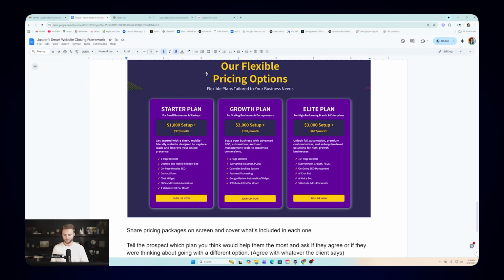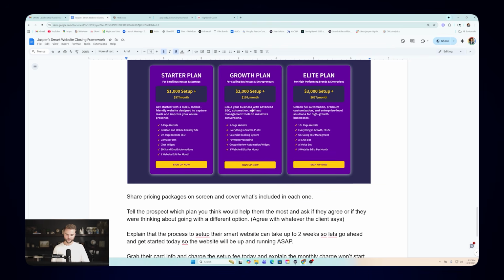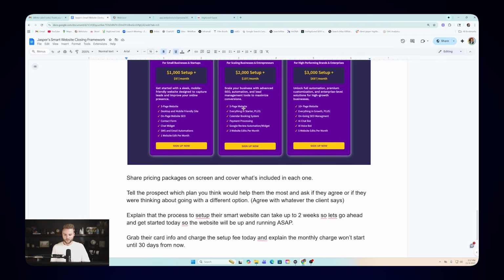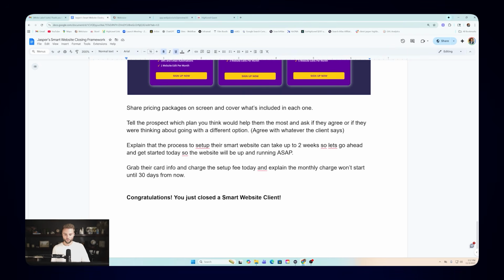And just be straight up with them and say, hey, you probably don't need our elite plan. You guys might not be there quite yet, but our starter plan would be perfect for you, or our growth plan would be the best option. So just be straight up honest with them about what plan to go with, and then they'll usually agree with you, or they might say, I think we actually want to go with a different plan. No worries. Or they may have objections at this point that you have to overcome. But that's our final phase. We're just going to pull up our screen, share our screen again, pull up our website where we have our pricing page, and then move forward.